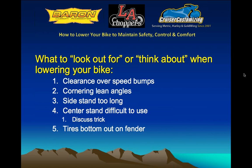Corner lean angles can be changed. I already mentioned the side stand being too long. I've known some guys that have lowered bikes that have center stands, and it's almost impossible to get that bike up and onto the center stand. So there's a couple different things you can do. You can actually lower or shorten the center stand, kind of like the police officers have, the ones that rock back and don't raise your bike as much, but they definitely work. And another one: if you lower the bike too much, your tires might bottom out on the fender.